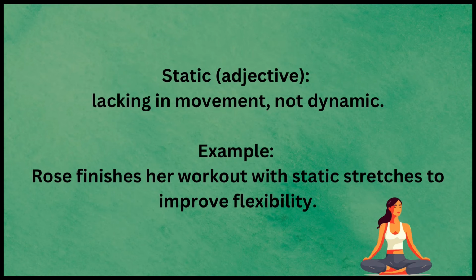Static means lacking in movement, not dynamic. Example: Rose finishes her workout with static stretches to improve flexibility.